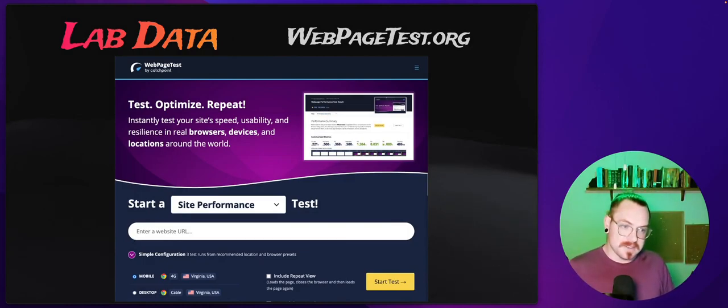Then there's WebPageTest. This is a bread and butter for performance. It's similar in ways to the performance tab, gives you network waterfalls, that kind of thing, lets you look into network requests, see what's happening. They have some paid tiers for extra features. I've gotten enormous value from WebPageTest without yet paying them a dime.